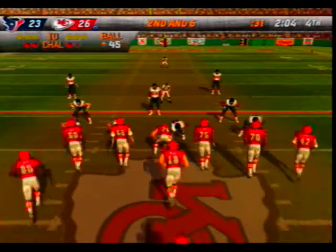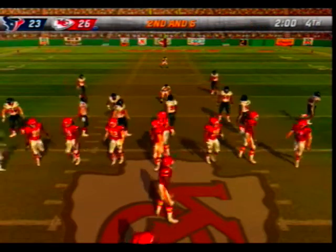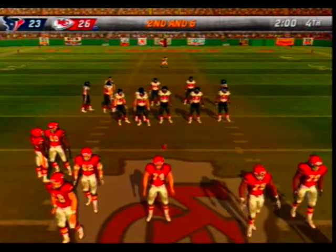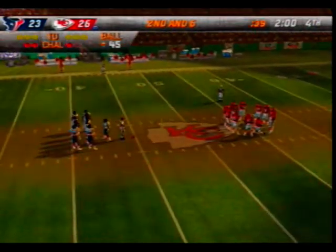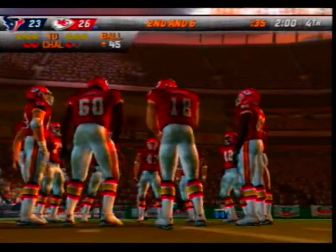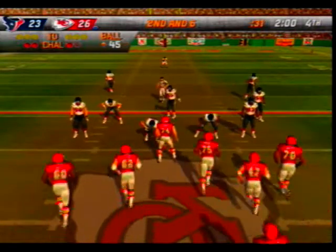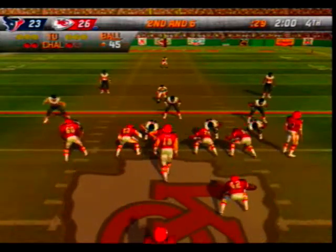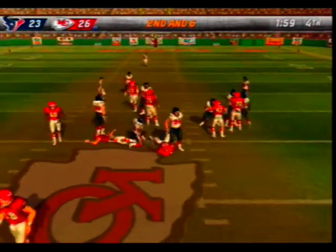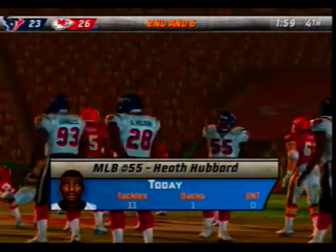And this is the eighth play of this drive. Two-minute warning coming up. Houston using three linebackers. Ball on the 45-yard line. Eighth play of this drive. 2 minutes to go. The Texans, the four-man front, number 55, comes up to make the play at the 46-yard line.